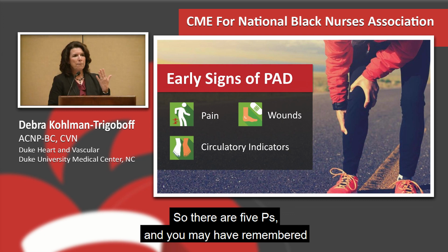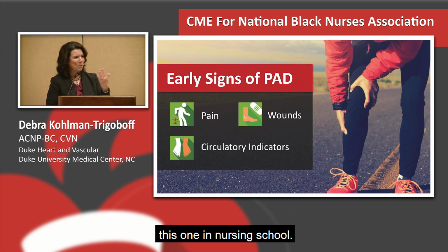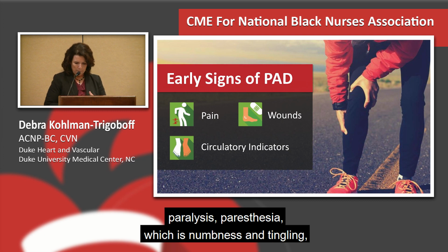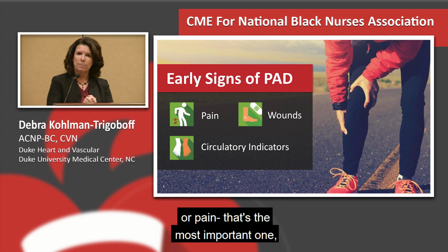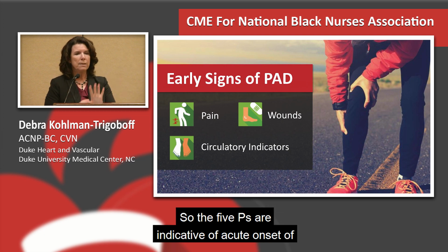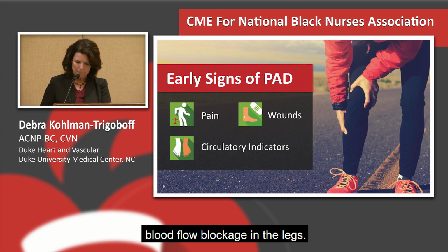So there are 5 Ps, and you may remember this from nursing school. So it's pallor, poikilothermia, which is feeling cold, paralysis, paresthesias, which is numbness and tingling, or pain. That's the most important one, because pain occurs when you don't get enough blood supply to the nerve. So the 5 Ps are indicative of acute onset of blood flow blockage in the legs.